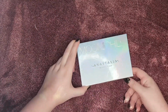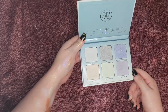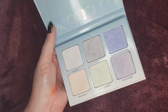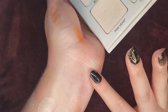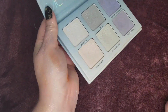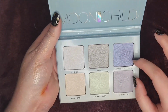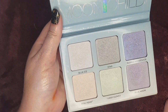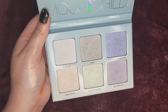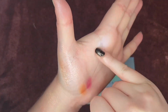Alright, last but not least, this is my Anastasia Beverly Hills Moonchild Glow Kit. This is stunning, and I actually do use this all the time for cosplay looks or character looks. This shade Lucky Clover is everything to me. This pink heart shade has quite a dip into it. The only colors that I don't really use a whole lot are these two, just because they are a little dark on me. Same with this star shade actually, so I guess I'm only really getting about half of this palette's use.